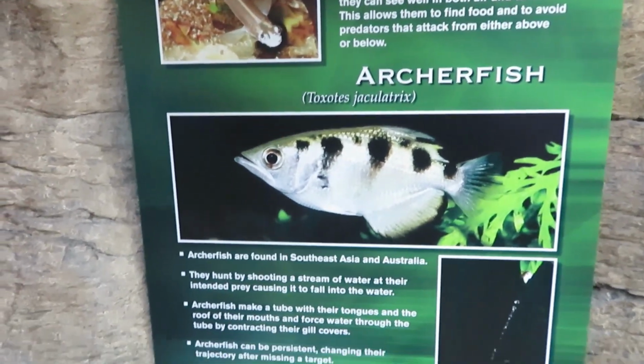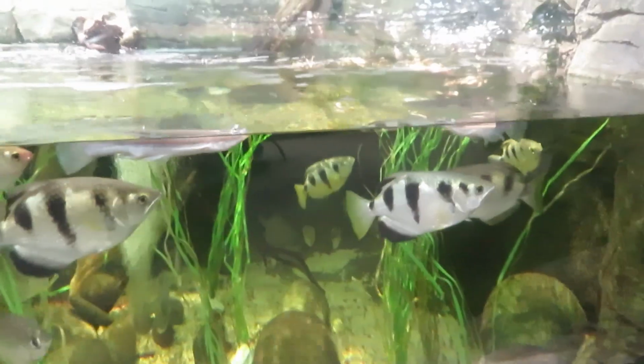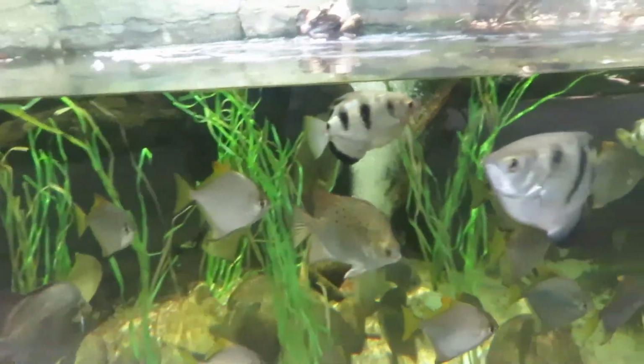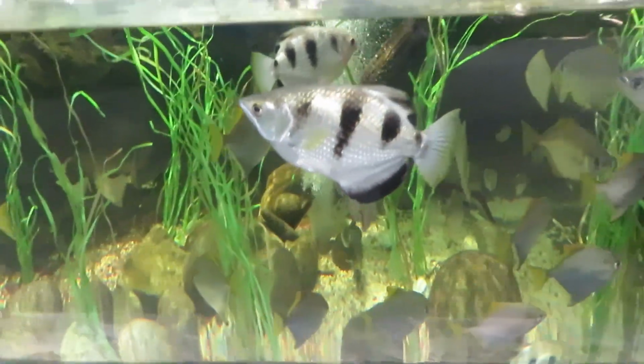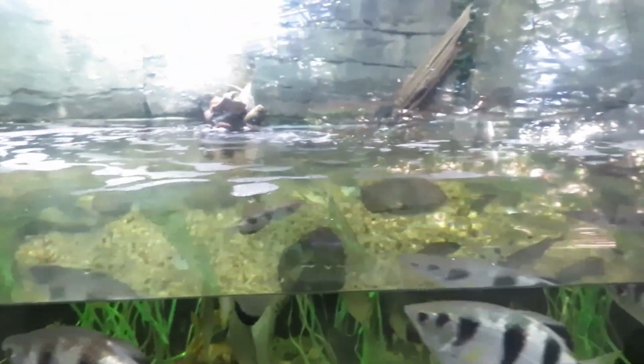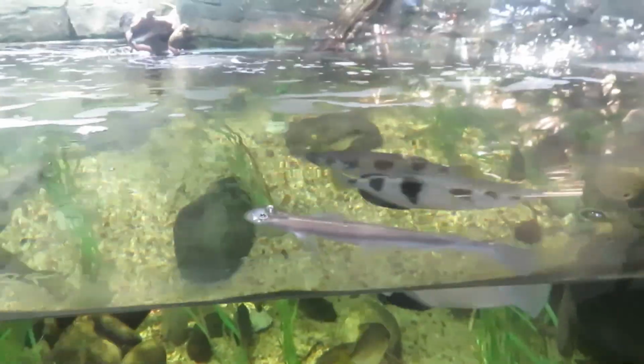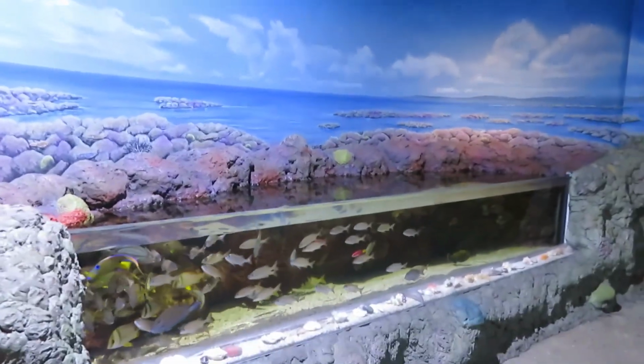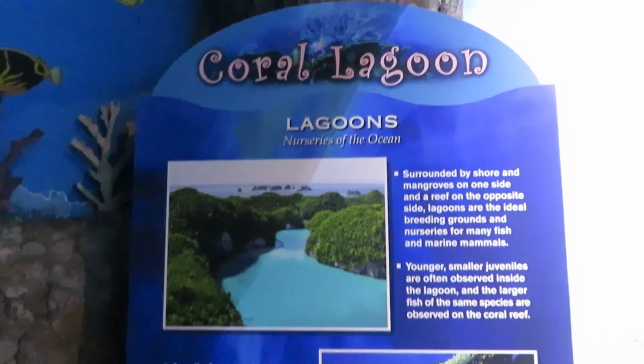And archer fish. And of course, the archer fish are the ones with the black stripes there. Got some other types of fish in here that were not listed. And the four eyes are the ones that have their eyeballs sticking out of the water. Next tank. We got lagoons.